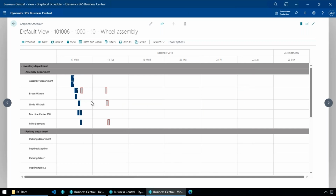All right, so that's a little on the graphical scheduler. So I can use this to plan out my production activities, and I'm good to go, right? All my release production orders, I go out in the shop and I execute those production orders. Now for the execution side, we have Shop Floor Insight, which again is not a free tool. It's a subscription product, but that allows you to capture all of your production activities.